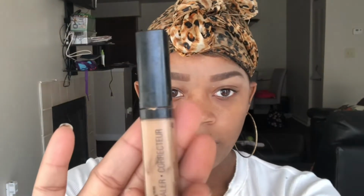So now it's time to move on to the eyes. I'm going to go ahead and use this Wet n Wild concealer again in Medium Tawny to prime my eyes. So I'm going to put that all over my eyelid, and then I'm going to use my finger to press it into my skin in a tapping motion.